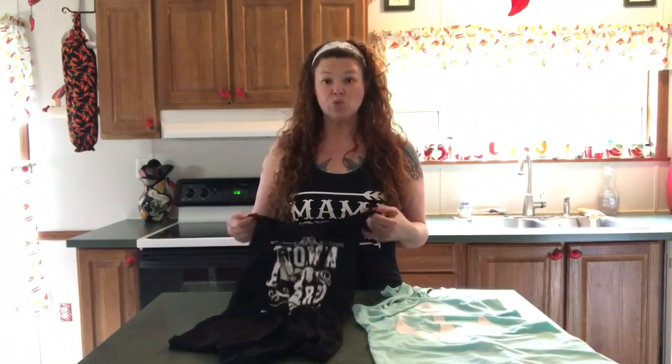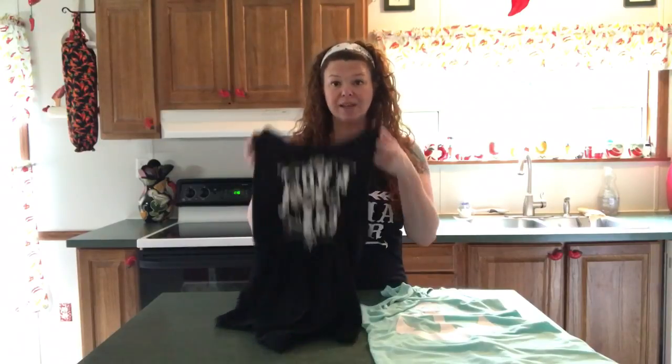This was the first one that came in. And I just washed it like I always do because I have a lot of shirts that have these type of vinyl letters on there. And then I put it in the dryer. That was a huge mistake.